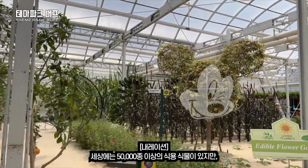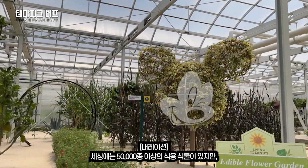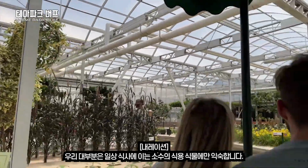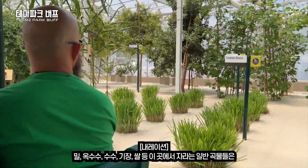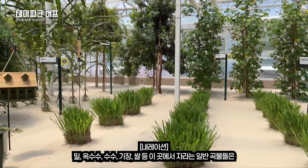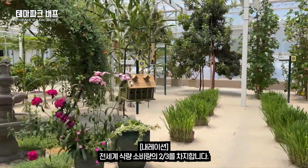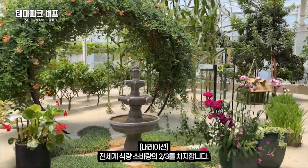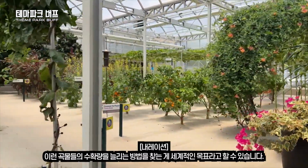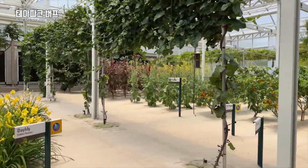While there are more than 50,000 edible plant species in the world, most of us are only familiar with the handful that make up our everyday diet. The common grains growing here, maize, sorghum, and millet, plus rice, account for nearly 2/3 of our global food consumption. Learning how to increase yields of these staples is an important goal of research around the world.